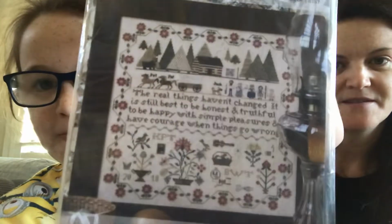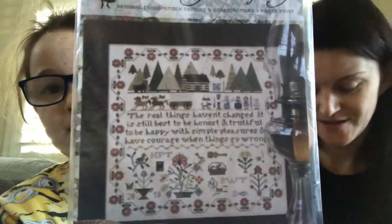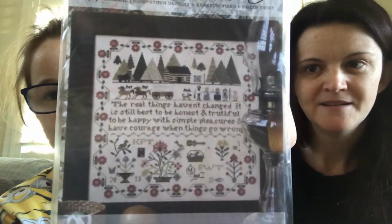What else did I buy? I bought this one. It's Heartstring Samplery Prairie Life Sampler. I got this at my local needlework store as well. I think that's really beautiful and I love the saying on this. Do you want to read out what it says on here? The real things haven't changed. It is still the best to be honest and truthful, to be happy with simple pleasures and to have courage when things go wrong. I think that's a lovely saying.